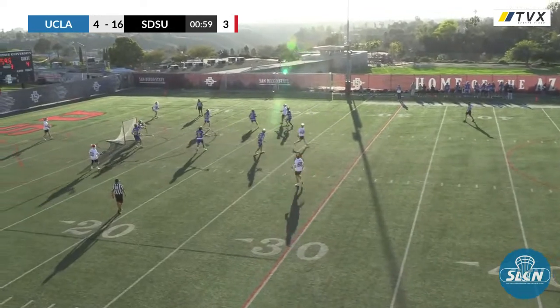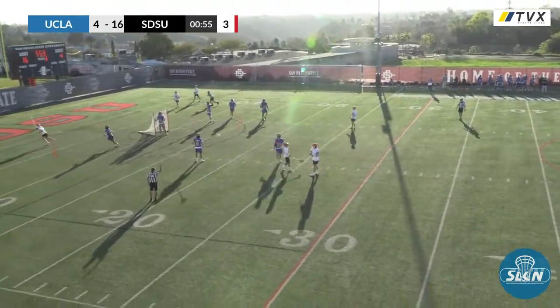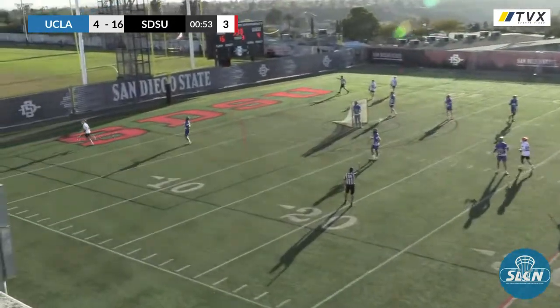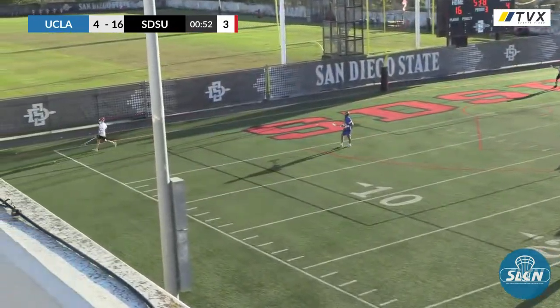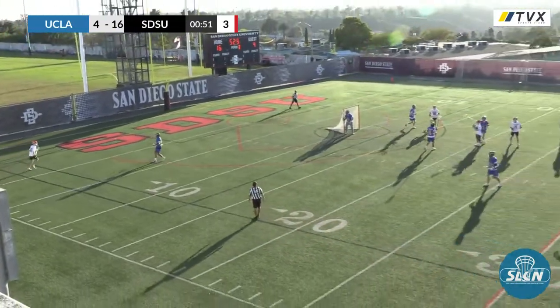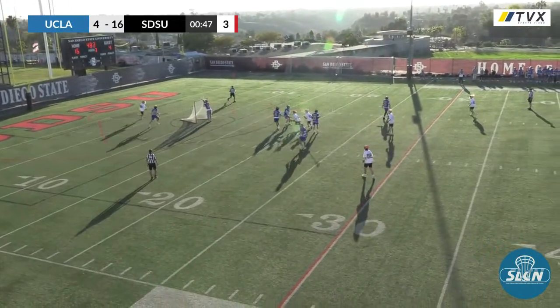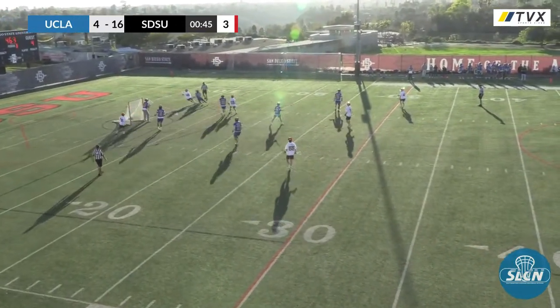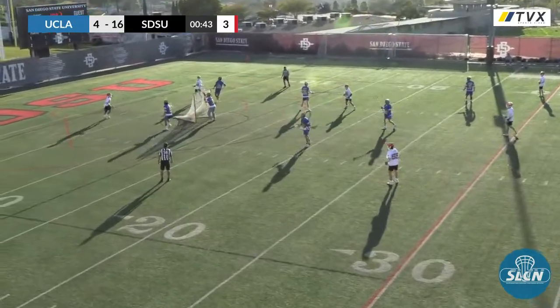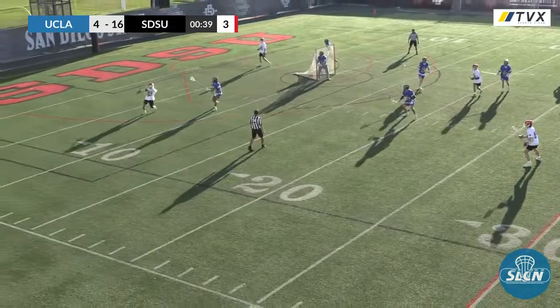1 minute. He's coming. Oh. 53 really contorted his body to get that shot off. Since that hit the goal, they got a full reset. No need for the clock at 42 seconds remaining in the quarter.